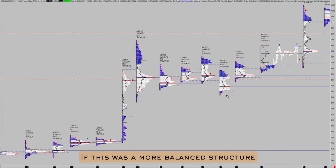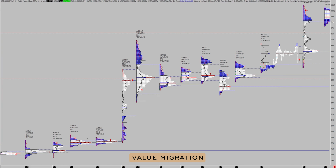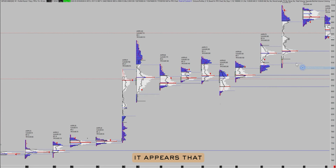If this was a more balanced structure and we had a tighter period of days and we maintained something along this line, rather than having this action at the low and then immediately closing, almost having an entire day's value migration, there would be more of a case. But instead, it appears that the market wants to trend. So specifically after this retest, even though we have this 80% setup, the market has already shown us signs that it wants to trend upward because you have this value migration.